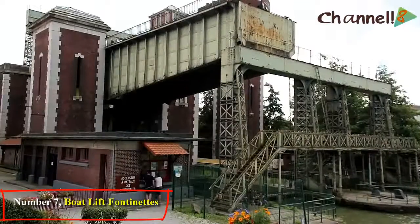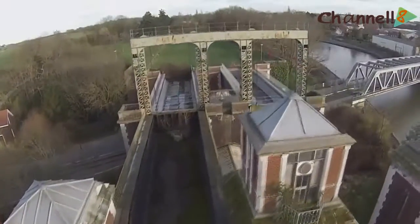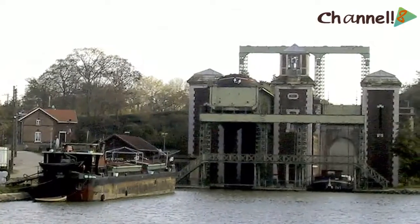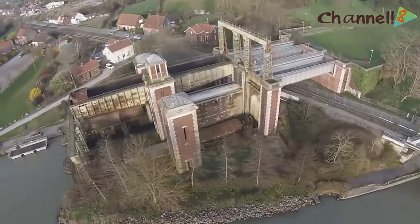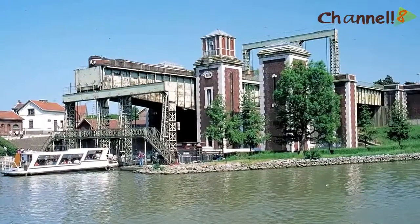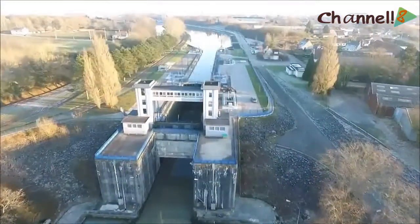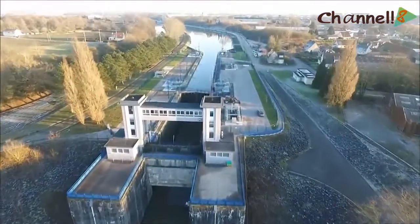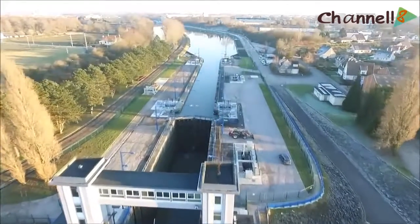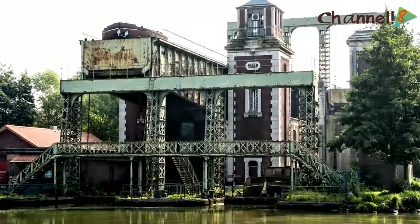Number 7. Boat Lift Fontanettes. Although today this French elevator has become a museum, in its time there is no doubt that it was a milestone of engineering. Before its construction in 1889, the river was a great waste of time. The boats had to go through 7 locks to overcome the 13-meter drop, which also existed at that time. There was a great increase in fluvial traffic, so the barges had to suffer long waits to be able to cross that road and all the locks.